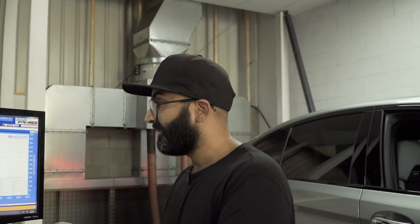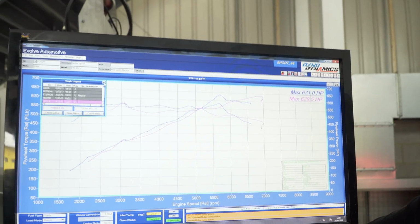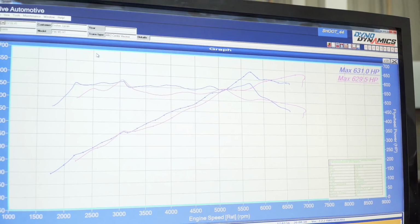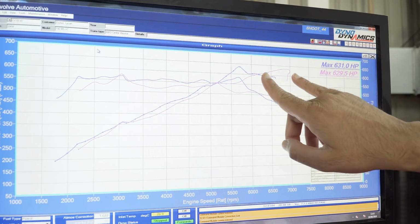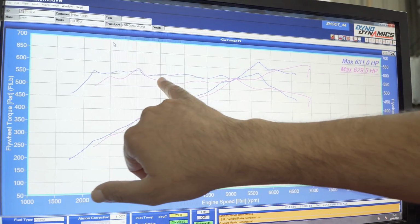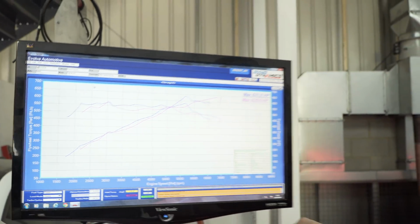I think it'd be useful to have a look at a comparison between an average F10 M5 on this dyno. The F10 M5 is actually rated at 560 horsepower, but we've found on our dyno at least they make between 600 and 650. So we've picked one that's made 630 on the dyno. You can see it's got a little bit more power at the top end compared to this car. But if you look throughout the rev range, it's got at least 30 to 40 foot-pounds less torque, which would explain why this car, with its lighter weight, actually feels a bit quicker on the road.